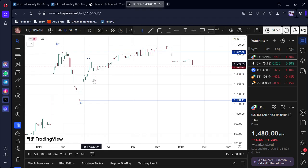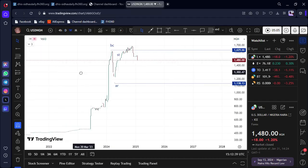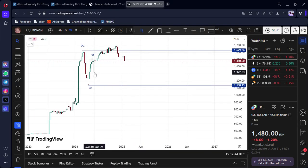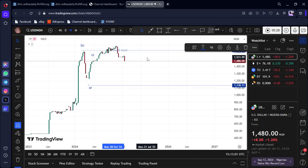After this ST, you can see it came here. There was a lower price rejection. So let me turn to my higher time frame, which is the weekly. After which there was a price rejection down at the zone. Then price consolidated a bit and blew past this point to give the spring, or as others will call it, the purge zone. So this is the spring or the purge zone. I'm going to denote this as purge.